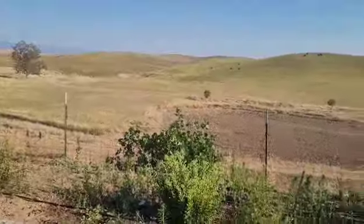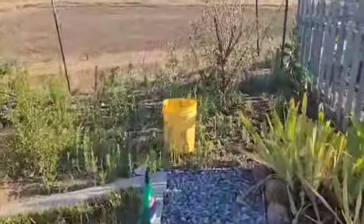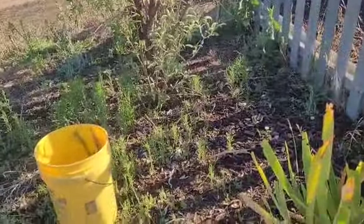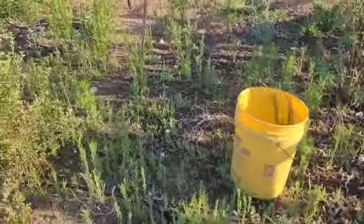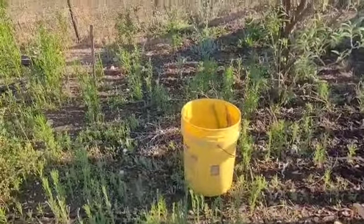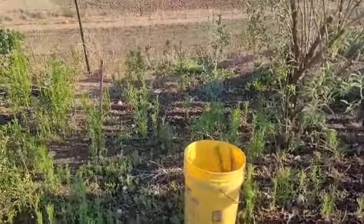So I will turn the camera around and show you what I'm going to get working on, because I need to. It's not even 8 o'clock in the morning and the sun's already pretty hot. Okay, so there are already some weeds coming up, and it just got watered. I'm going to give myself a timer, pull what's here, and then move on to the next thing.